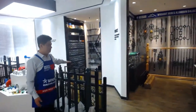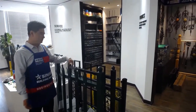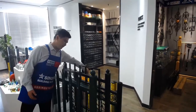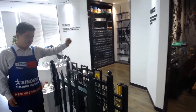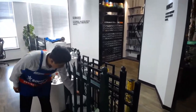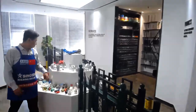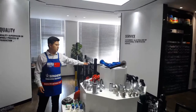For this part is our fencing products. Also here is our European type. And this is aluminum fence. And this is our steel pipe fence. Also, that is our WMF fencing. And inside, this is our iron fence for the walls. And for this series is our fittings series.